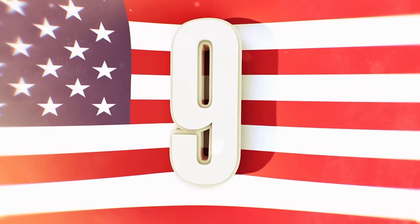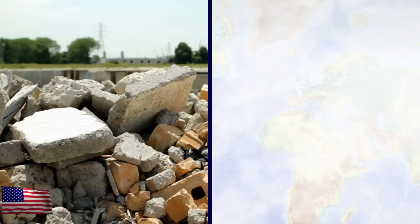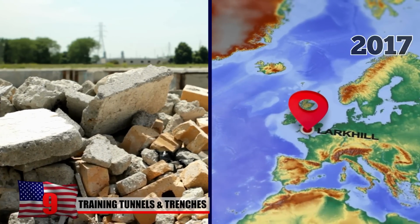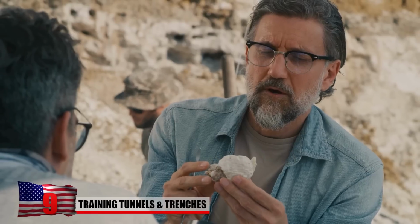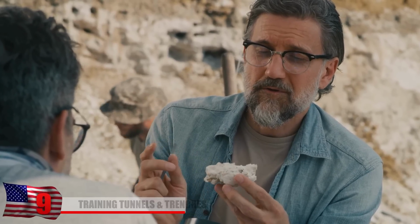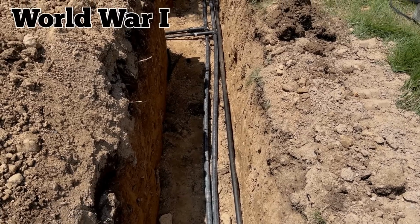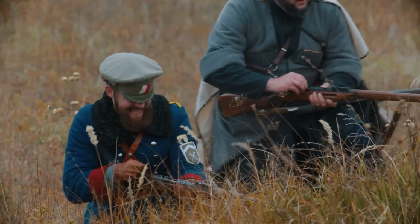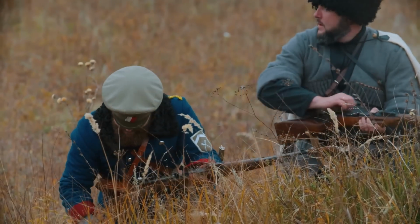9. Training tunnels and trenches. While clearing a military site to build new housing in the English town of Larkhill in 2017, archaeologists discovered something interesting. They found a network of World War I-era tunnels and trenches that were used for training exercises as soldiers prepared to go to battle.